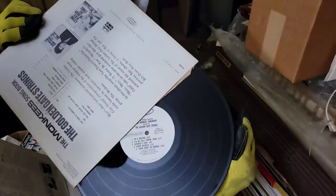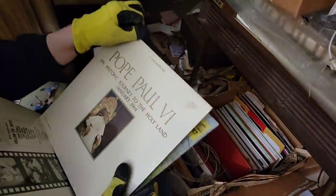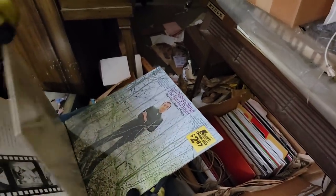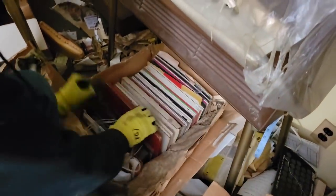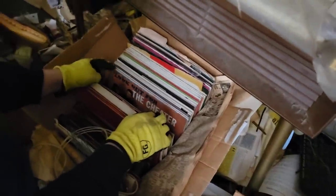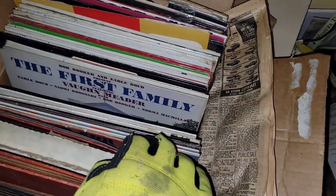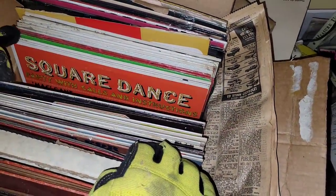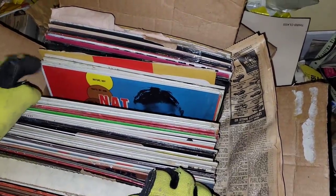Good. It doesn't look bad from here at all. See some dust, that's about it. Connie Francis, Pope Paul the 4th or 6th. Jim Nabors. You ever hear Jim Nabors sing? That guy's a crooner. Been a while. He used to be Gomer Pyle on this one show. The Cheater, Roger Miller. Fitzgerald Kennedy. Square Dance, Songs of Music, Nat King Cole.